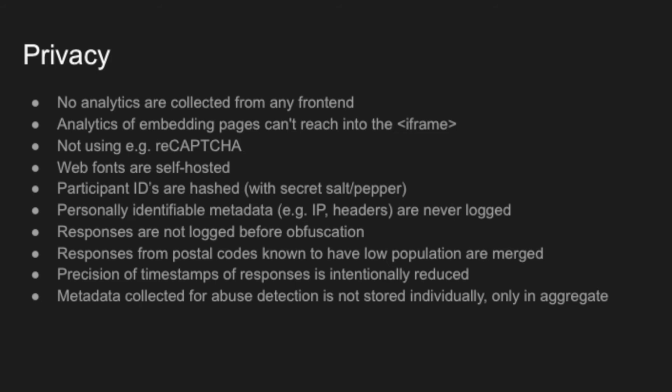Then, as I mentioned before, the unique IDs of participants are put through a one-way hash function that includes a secret salt/pepper. That's done before they are stored. So it's done before they are even stored, as opposed to doing it when the data goes out somewhere. So we don't ever store the plain text, it's effectively thrown away. Any potentially identifiable metadata, such as IP addresses or HTTP headers, we never log those on the back end, at least before they are obfuscated.